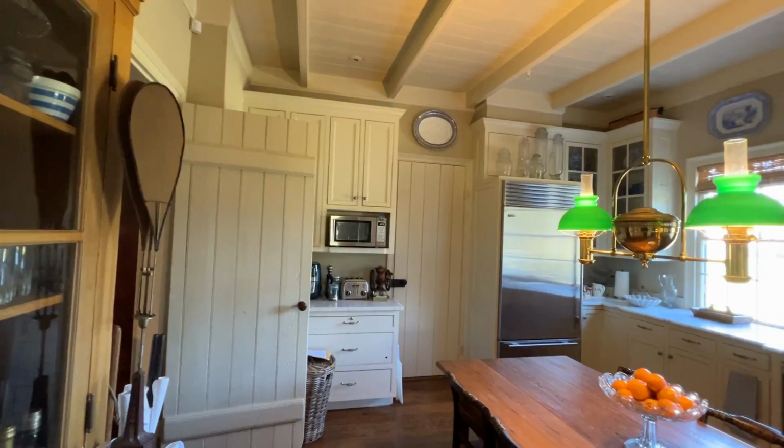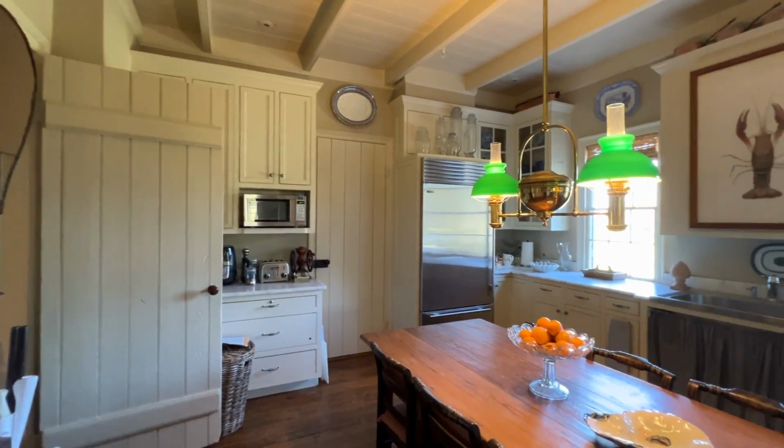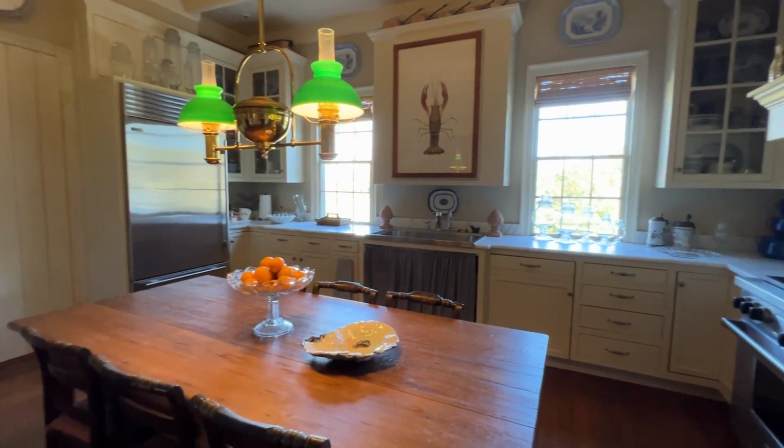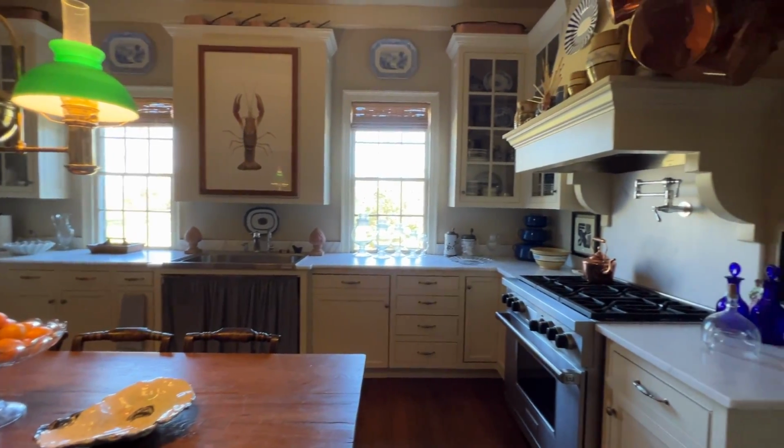Well, we say that the hardest space to integrate into one of these beautiful historic properties is a modern kitchen. They're so difficult. And yet again, the owner here has taken an original space and has integrated this modern kitchen without it feeling jarring, without it feeling anachronistic or out of place. Obviously, the kitchen would never have been in this home to begin with.